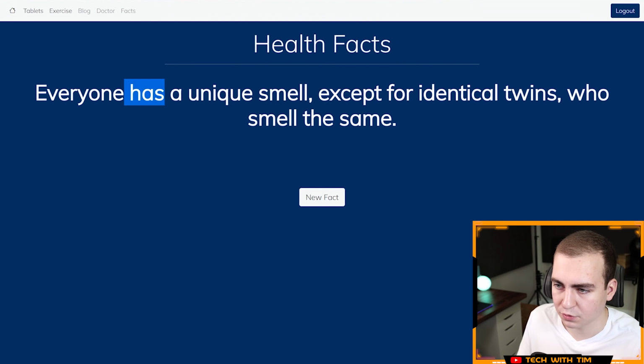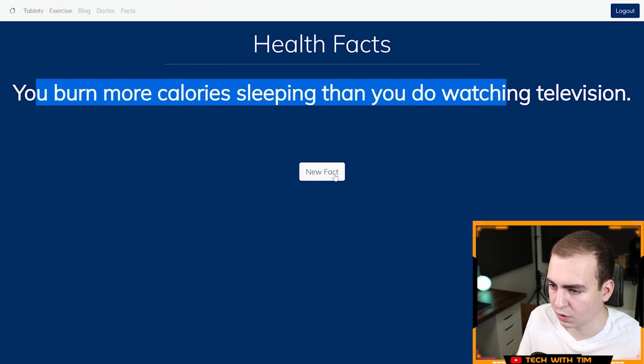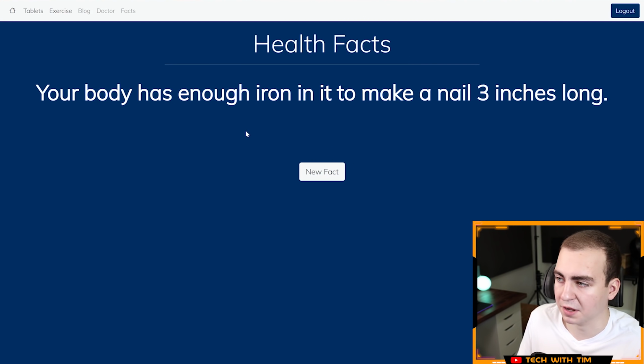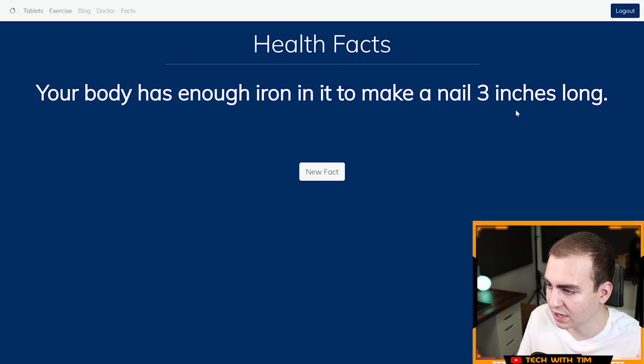And health facts. Everyone has a unique smell except for identical twins who smell the same. Really? That's cool. Health fact, you burn more calories sleeping than you do watching television. Nice. 20% of all airline passengers catch a cold after a 2-hour flight. That sounds about right. I mean, that makes sense. Your body has enough iron in it to make a nail 3 inches long. Damn, that is a cool fact too.